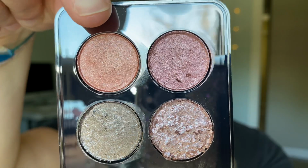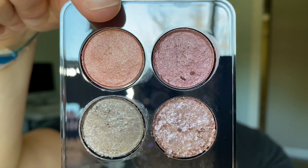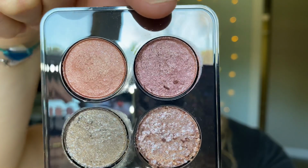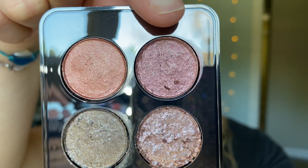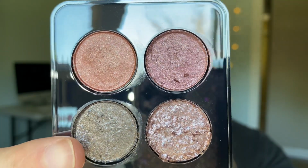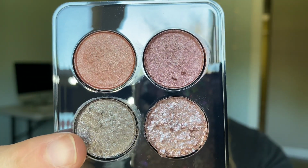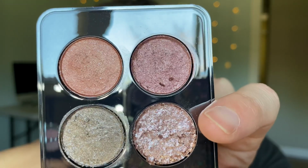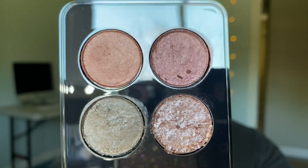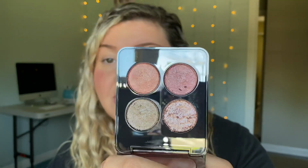So we have Rosie, which is for Rosie Huntington Whiteley. And this color is a petal pink, sort of rose gold. And then this one here is called Chow, which is a deep fuchsia. Then we have this shade over here, which is called Hashtag, and it is a taupe green. And then we have this shade right here, which is called Situation, and it is a soft pink. But for some reason, Situation always makes me think of the Jersey Shore with the Situation. Anyways, so that is the palette. It is so pretty.